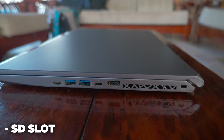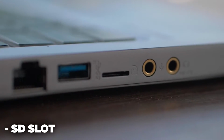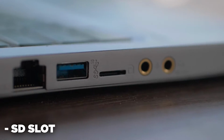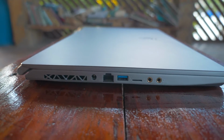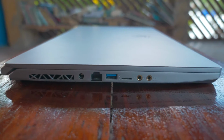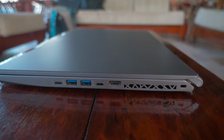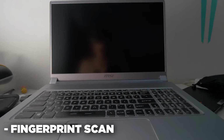Third thing that really surprised me is the lack of an SD port. There is a port for micro SD, but as a photographer and videographer, I'm working with SD cards on a daily basis. It's not a big issue because you can just buy an extra adapter, but it was very convenient to have a computer where you can just plug an SD card in and out, and I think it's a little bit of a shame.